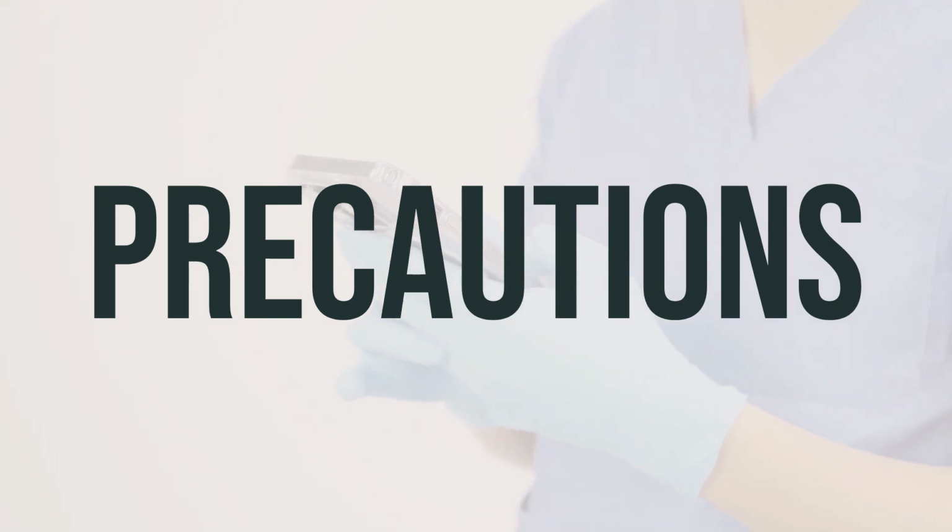Liquid forms, chewable tablets, or dissolving forms of H2q may contain sugar, alcohol, or aspartame. If you have diabetes, alcohol dependence, liver disease, phenylketonuria, PKU, or any other condition that requires you to limit or avoid these substances in your diet, be cautious and consult your doctor or pharmacist before using this product. If you are pregnant, only use H2q if clearly needed and discuss the risks and benefits with your doctor. It's also important to consult your doctor before using H2q if you are breastfeeding.